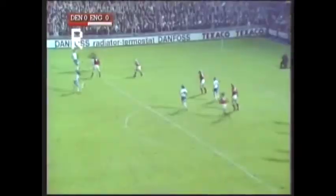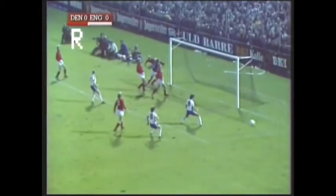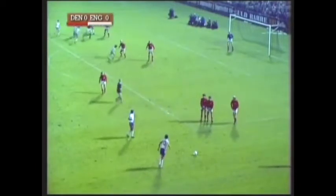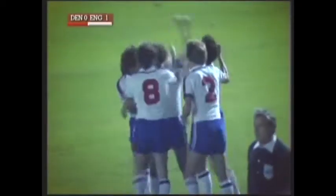Far post from our viewpoint at the most impossible angle. Just look at this again. Keegan got a little bit of luck here, but carried on and tried to pull it back. It came off the face of the post and away. Brooking, it's open, and there's a line goal by Keegan! Fine flick, which the goalkeeper, I think, hardly saw.